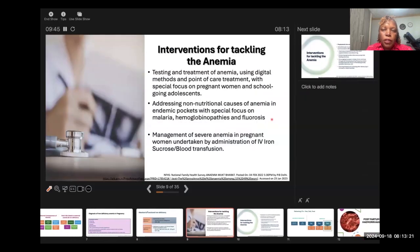So what are the interventions that have been put in place to tackle anemia? So firstly, testing and treatment of anemia using digital methods and point of care treatment with special focus on pregnant women and school-going adolescents. And remember, it spoke about trying to tackle this from childhood. So if we are able to tackle from school-going adolescents, then there's a high possibility by the time they become pregnant, the childhood anemia may have been taken care of.